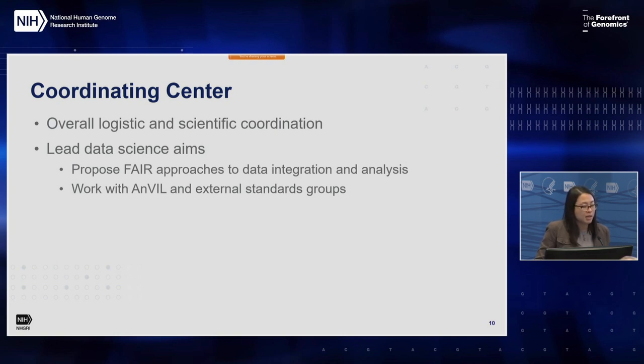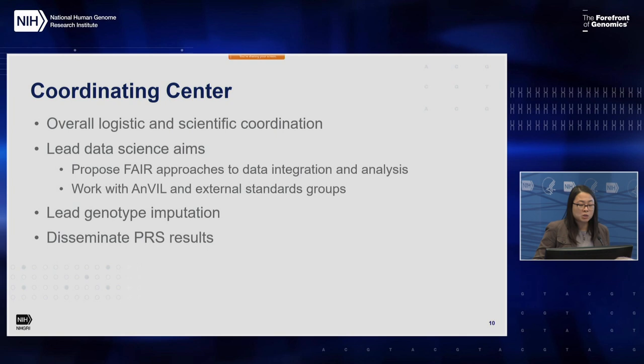And we don't anticipate that we'll have to start from scratch with a lot of the existing standards and data sharing policies in place. So the coordinating center will be working with the ANVIL and external standards group as needed. The CC will lead the genotype imputation, as well as take the lead in disseminating PRS results on behalf of the consortium.